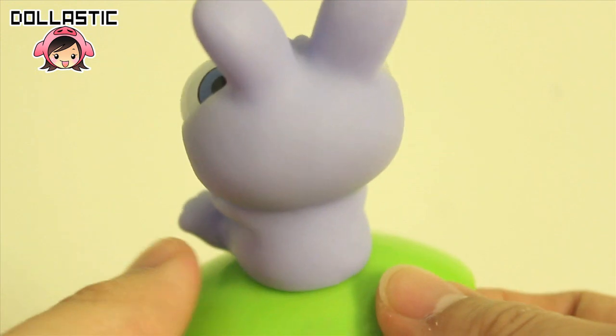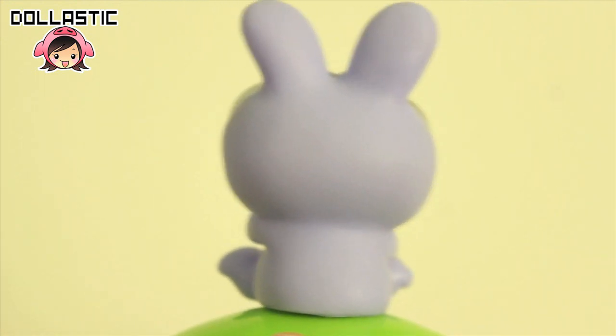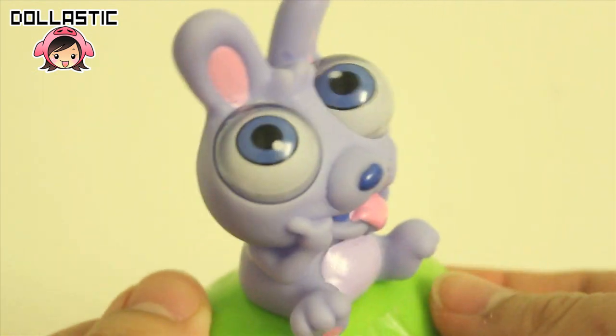He's in really good condition. Oh my gosh, his eyes are following me to the back too. Oh. So yeah, he's in really good condition, but I don't know if I want to keep him. I don't know what to do with him.